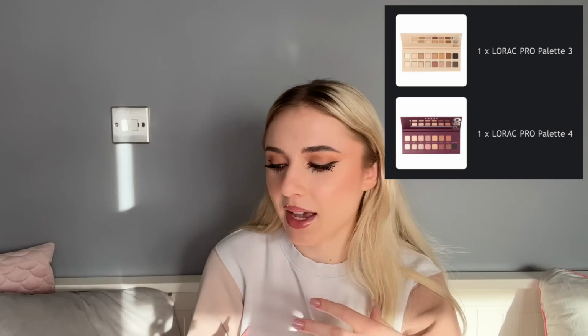I got Lorac Pro Palette 3 and 4 because I've never tried Lorac Pro palettes, and I actually think they're really nice. They stood the test of time. They're giving me very much ABH vibes, and it's just what I needed in my life. I think they're really good. And I also got the Anastasia Beverly Hills Modern Renaissance palette, which is the only one from the popular ones that I don't have.